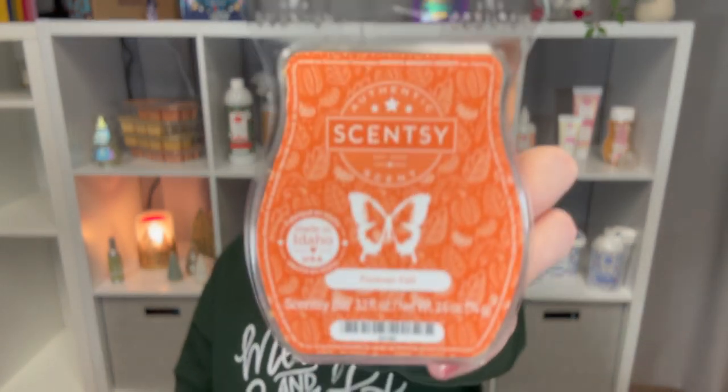Next one is Forever Fall, and this is a bakery scent, and it is baked pumpkin and cinnamon stick. Celebrate the sweetness of the season with a dash of brown sugar. I like this one, but I don't love it. This is a 3 for me for sure. I do like it. I feel like wax just got everywhere. I do like it, but it's just not my favorite in the world.